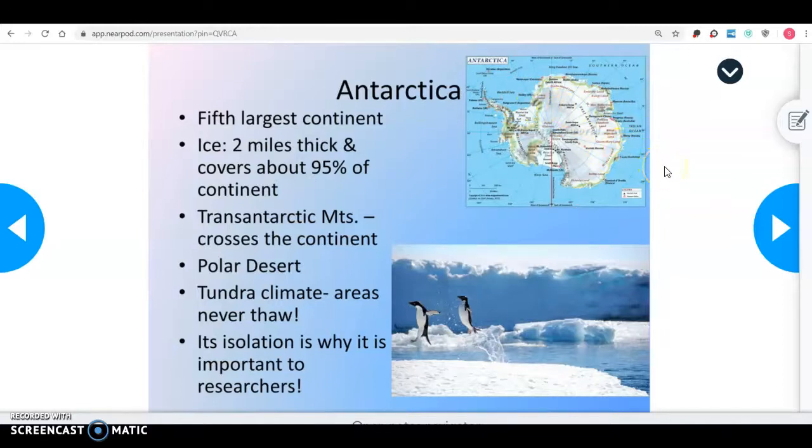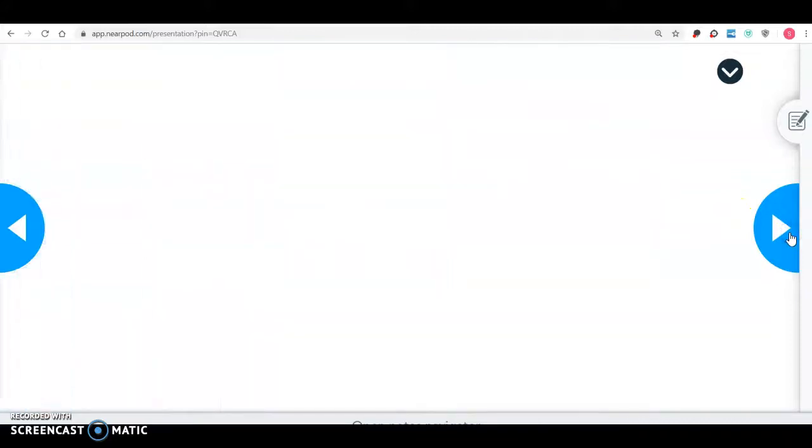But Antarctica is so cold, it's considered a polar desert. So they do have tundra climate. There are areas that stay very, very cold, but because of global warming, scientists and researchers are worried that Antarctica is actually melting. There's parts of Antarctica that are already showing signs of melting and whatnot. But there are people that live down in Antarctica. They're down there doing science and research, and technology is making it possible for them to stay down there longer.